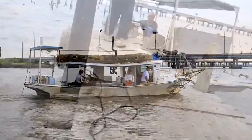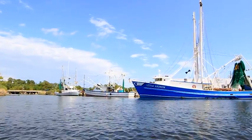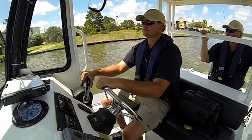We have certain areas that are closed near channels, near boat ramps, near piers to keep user conflict down. But we also have some areas that are closed to be a nursery for the crabs. The upper Mobile Bay up in the Delta, and then in some of the rivers and estuaries are closed to the use of crab traps to let those small crabs grow there before they move out into Mobile Bay and Mississippi Sound where they can be harvested.